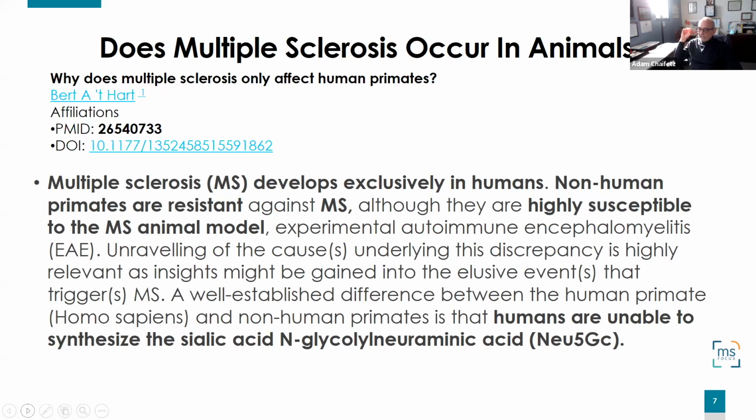It means that external influences can cause the MS to occur in animals, but it doesn't occur on its own, right? And so when we look at why humans are susceptible to this, well, it has to do with the synthesization of sialic acid, glycocholineraminic acid, which is a mouthful. Okay, so that gives you a little bit of background.